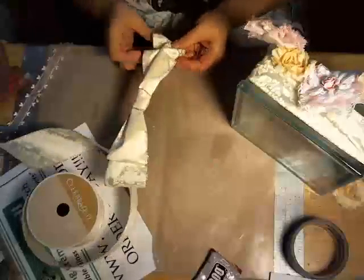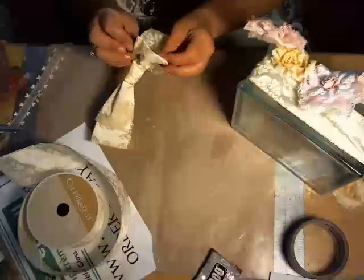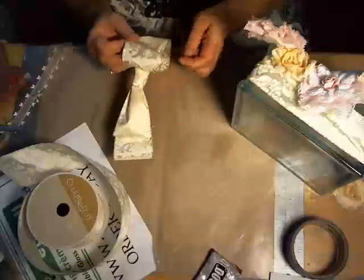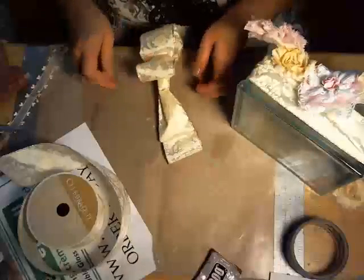Okay, so now I'm just going to fluff it out. I'm just going to bend it however I want it. Oh, duct tape for the glue. Oh, yeah, that's a good idea, Shirley. I'll have to try that and see if it holds.